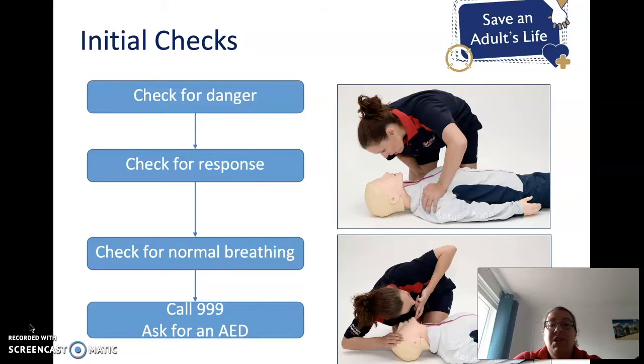The next thing we need to do is check for a response. So you're going to take both hands on the adult's shoulders and we're going to give them a little shake and we're going to ask them a question. We're going to say, "Are you all right?" And we're hoping to get a response and that the person's going to wake up. If we don't get a response, we're going to check for normal breathing.